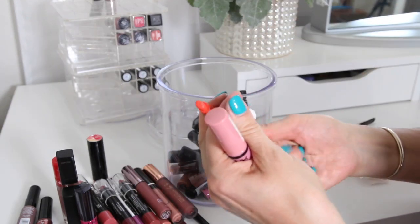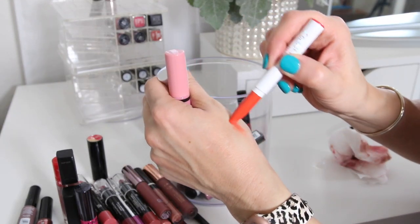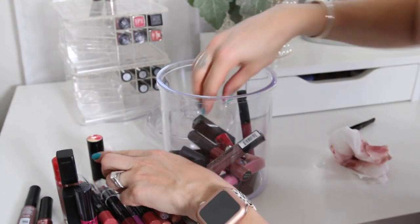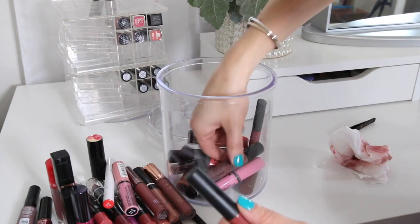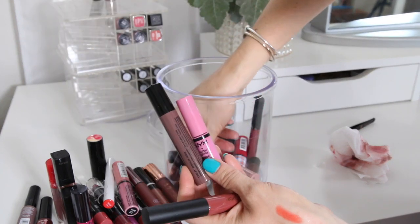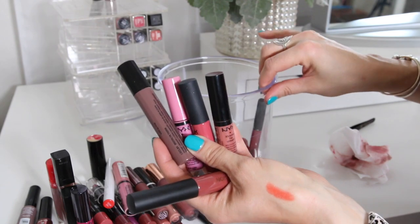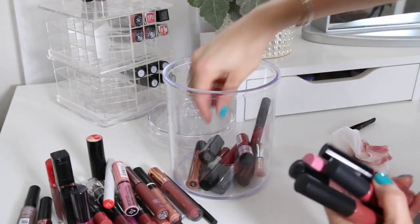ColourPop, cool and everything, but look how bright and orangey that is. It's just not for me. More NYX. Yeah, I think these NYX ones, they smell rancid, so I have to get rid of them.